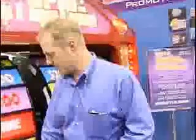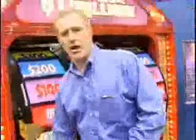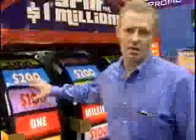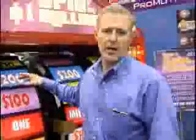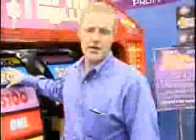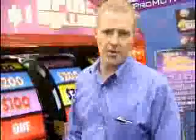Basically, how this works is that it's all electronic, but the wheels themselves are manual and independent. So we've created it so that we can track it, make it secure and easy to monitor from a security standpoint for giving away an amount of money like $1 million.